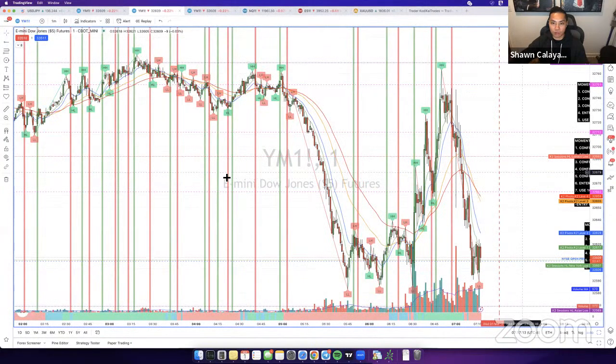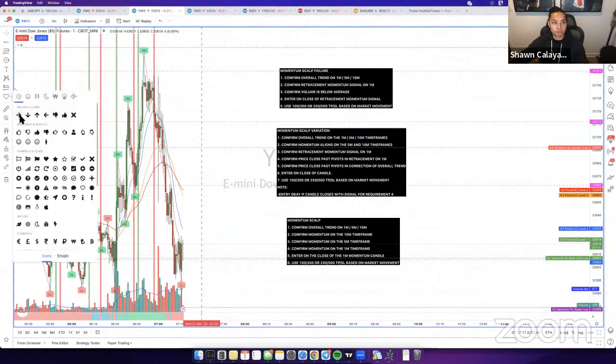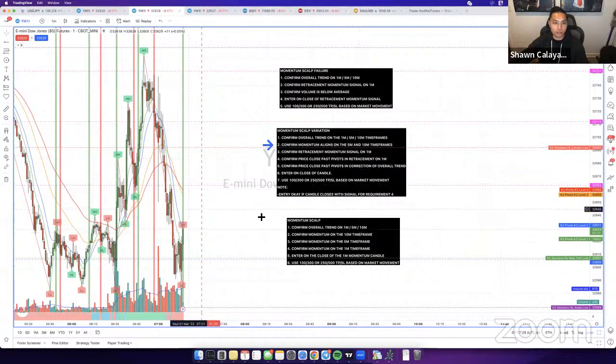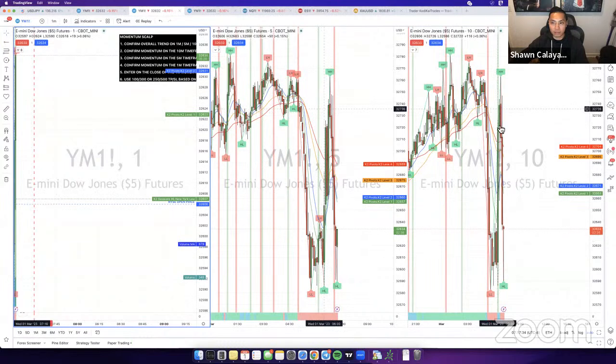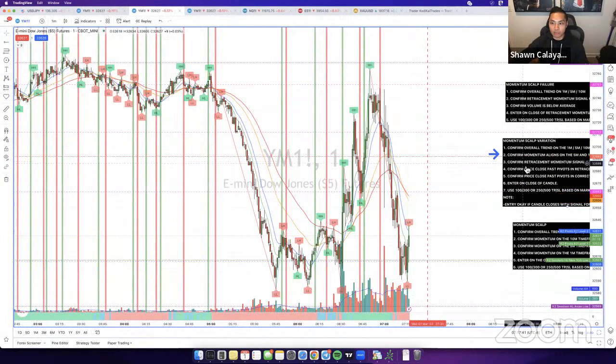So looking back over here at the requirements, guys, the requirement that I'm telling you guys right here is requirement number 3. So for momentum scalp variation, we already have an overall trend for a sell. You want to confirm that momentum. Oh, sorry. Number 2, you want to confirm that momentum aligns on the 5 and 10. So looking over here on the 5 and 10, we currently have a sell signal, but we have a buy signal over here on the 10-minute time frame. So we need to have a sell signal over here on the 10 in order for us to have any entries here for momentum scalp variation and for the momentum scalp. Otherwise, everything else is fine for right now.